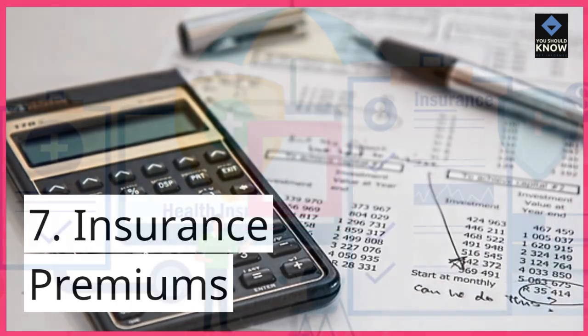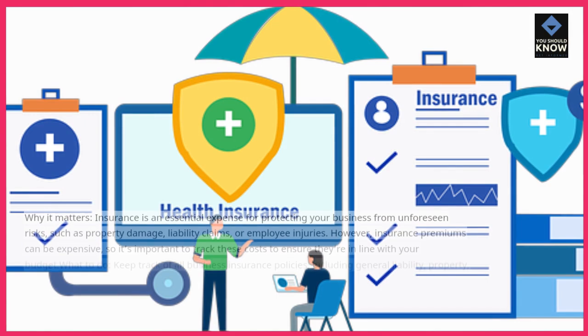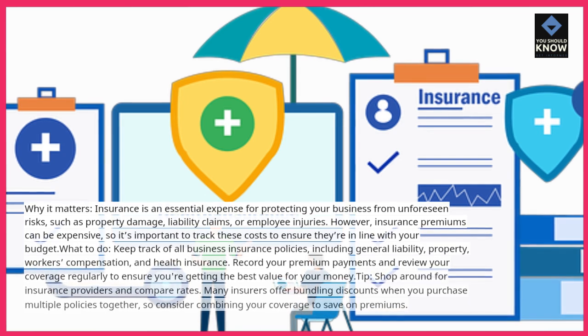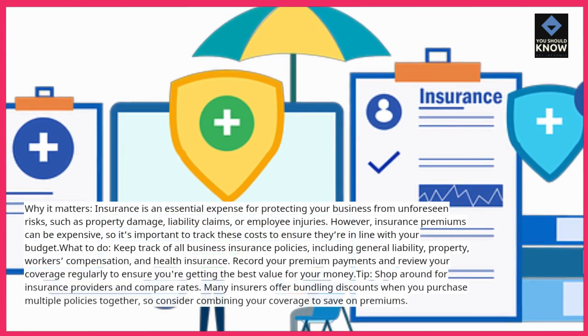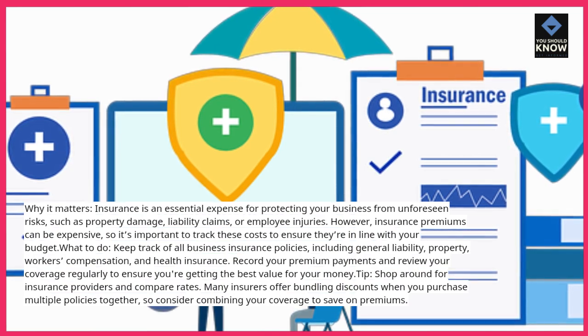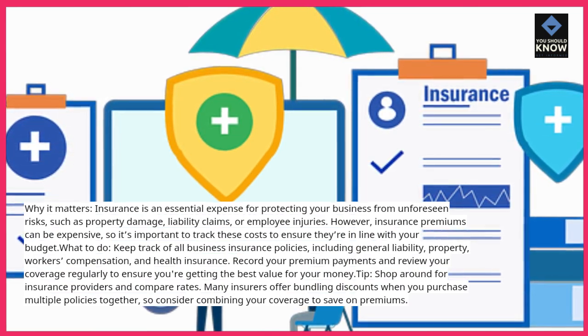7. Insurance premiums. Why it matters. Insurance is an essential expense for protecting your business from unforeseen risks, such as property damage, liability claims, or employee injuries. However, insurance premiums can be expensive, so it's important to track these costs to ensure they're in line with your budget. What to do?